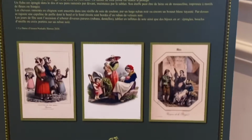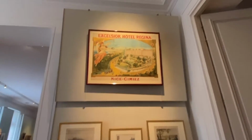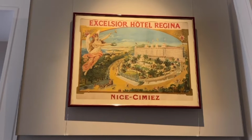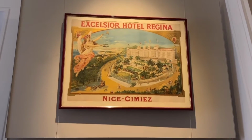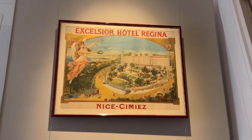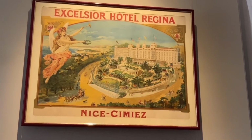Okay, so I have now just come into another room, and I really like this style of art, sort of like a poster slash advertisement of the hotel that's, I guess, important to Nice in the French Riviera, and I really like the style of it.